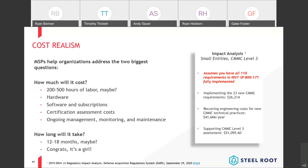We say you are looking at 200 to 500 hours of labor minimum, hands-on planning, configuration, deployment, implementation, process development, documentation. That range may be underscoped for complex environments, but if you're a small business, I feel fairly comfortable with that range, depending on how much work you've done to date. And then you may have hardware purchases, right? For example, if your existing firewall or VPN appliance doesn't support FIPS validated cryptography, you may have software purchases. For example, if you don't already have a vulnerability scanning or log collection capability, and the assessment and certification process is also going to cost you money at some point.